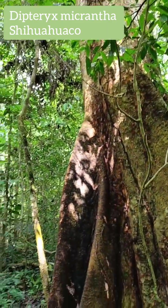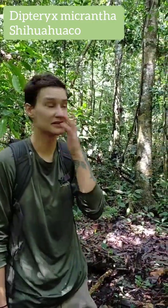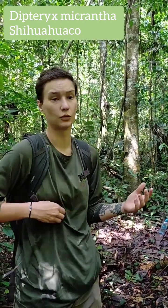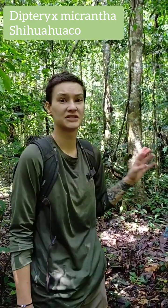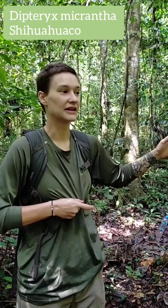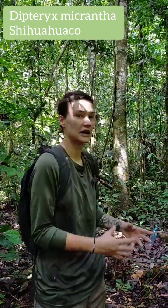However, this tree is becoming more endangered every single day within this area because it has very hard wood, so it is often being illegally logged for the wood. So it's very important to protect these species of trees. They're quite beautiful, and it's quite amazing that there is a species of tree that can exist here that existed way back in like the 1500s as well. So it's a really important tree to help protect.